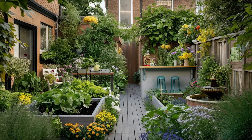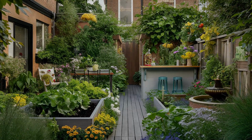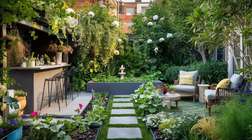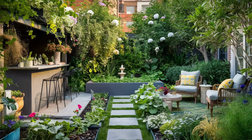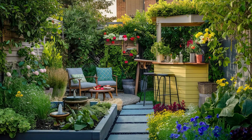Remember, a small backyard is a blank canvas waiting to be transformed. With a little creativity and planning, you can create an outdoor space that's both beautiful and functional. Don't be afraid to experiment and make your backyard a reflection of your personal style.